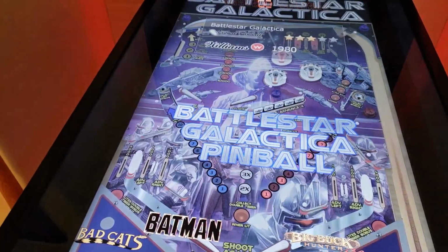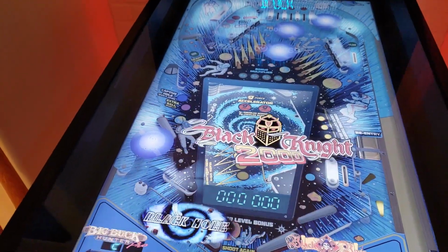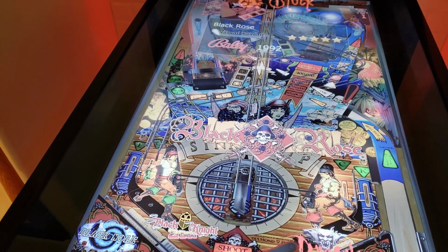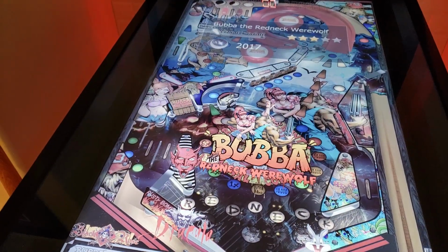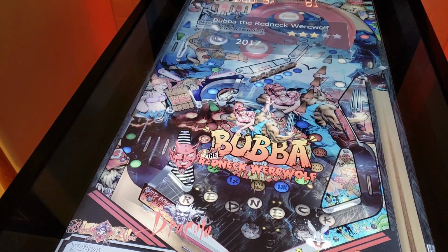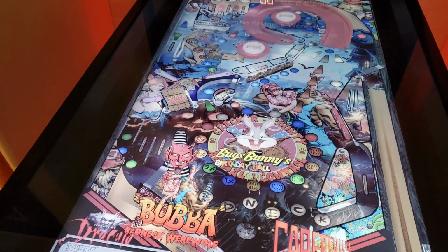That's another fave. Battlestar Galactica, Big Buck Hunter, Black Hole, awesome table from back in the day. Black Knight 2000, Black Pearl. This is super cool. Or Black Rose, excuse me. Super cool, pirate themed. Dracula. This was a custom, Bubba the Redneck Werewolf. Someone put this together, so this was not an officially released table, but it's pretty fun.